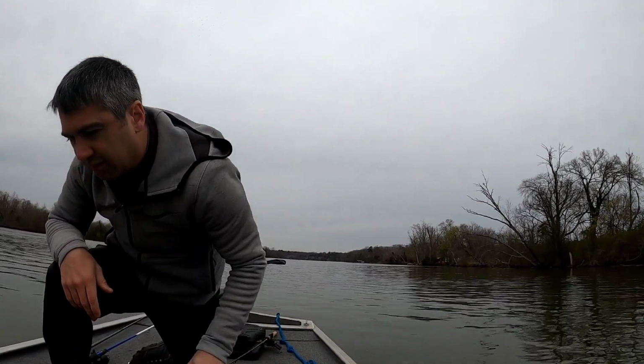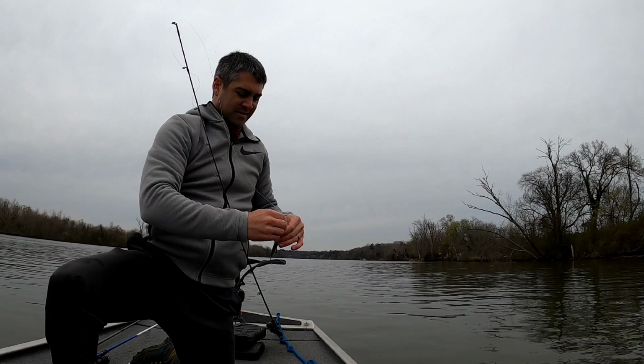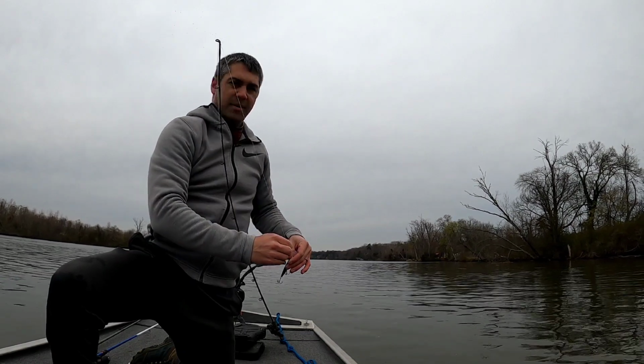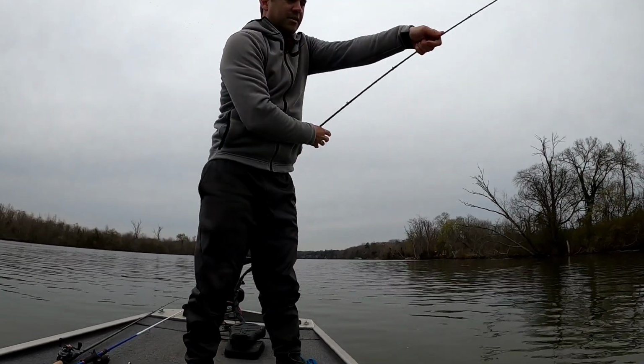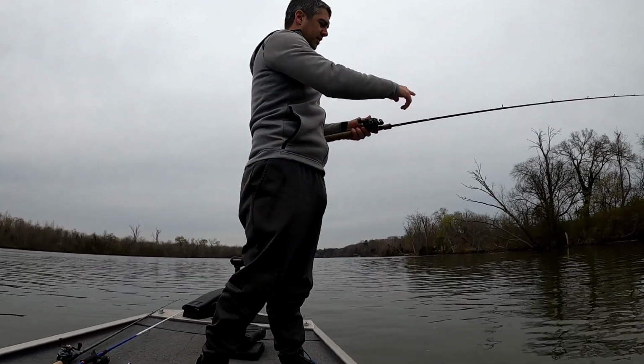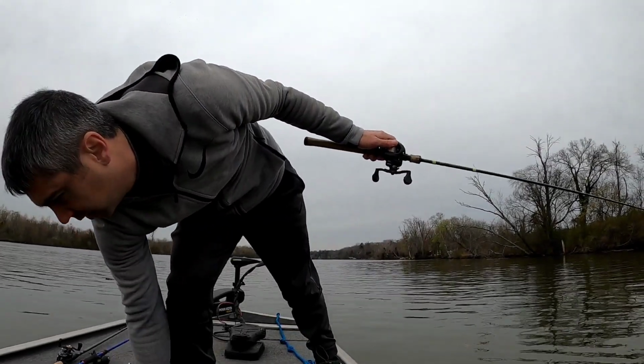Let's see if we can't get us another one. Today's paying off. I thought we might be able to get some. I mean, the conditions are seemingly not amazing, but the wind is not too bad, which gives us some time to sit on these spots, which has produced kind of some bites rather than being pushed off of them and having to fish them fast.